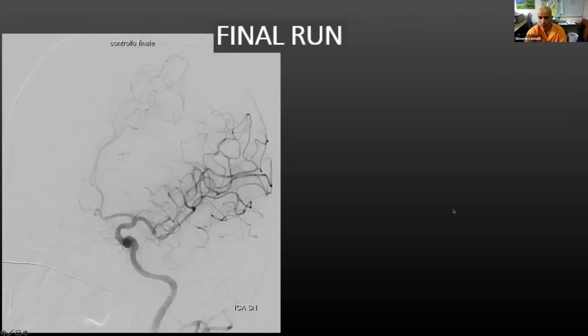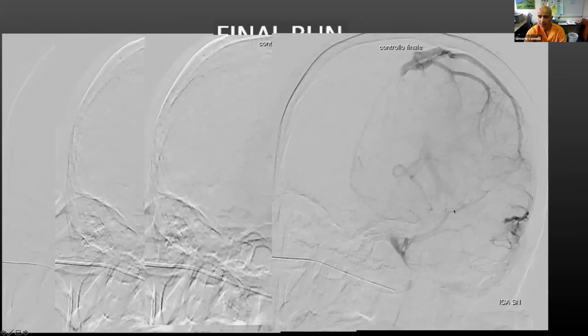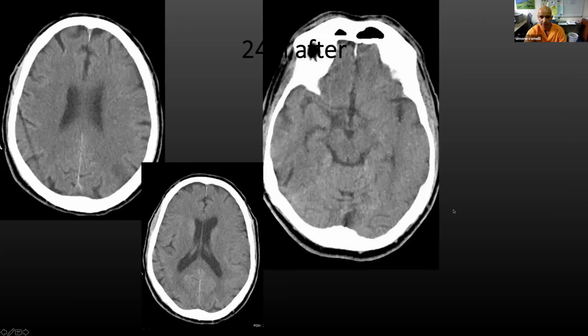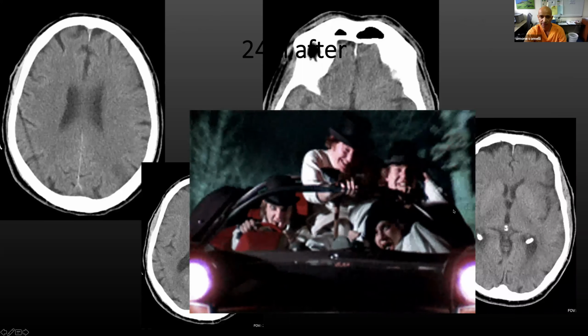And the final run was really, really good, with no thrombus in the system. At 24 hours, we don't have any kind of lesion in the left system.